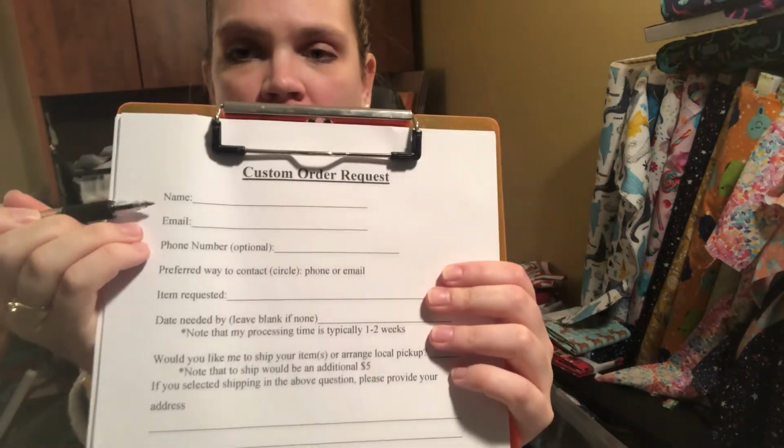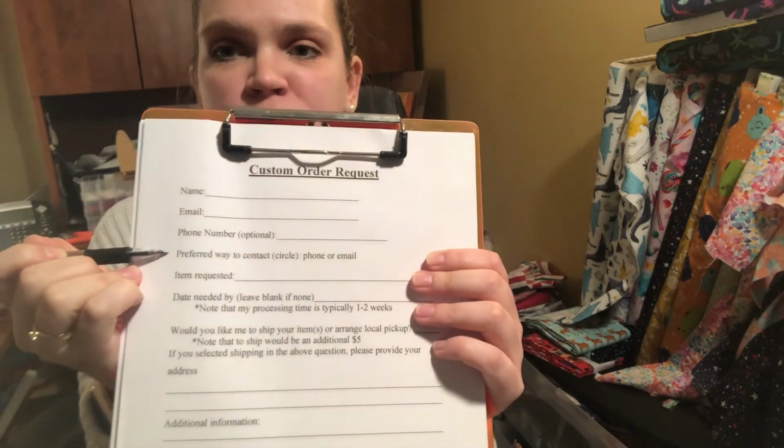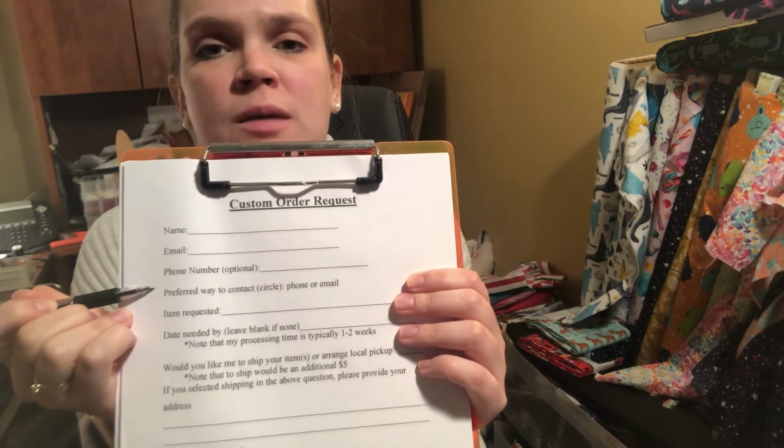So what I did is I have this handy dandy clipboard that I made. I just did it on Word. I didn't do anything special with it, but it's a custom order request sheet that if a customer is interested in taking a custom order and wants to order right then and there, you can have them fill out this information. So here's what it looks like. Basically, have them fill out their name, their email, their phone number, and then I also have preferred method of contact, because some people don't feel comfortable giving out their phone numbers and don't want to be communicated with that way, or if they feel more comfortable with email, whichever one. Definitely giving them that option is important.